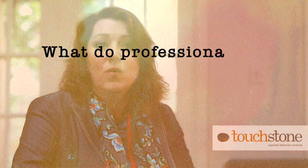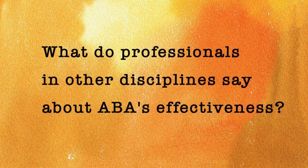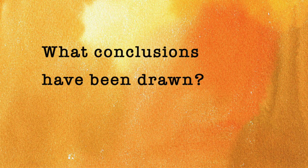Another area to find information about ABA or any other treatment is to look at recommendations that are a result of outside research or reviews of research from well-established, reputable organizations that are not in the field of the treatment you're considering. So let's look outside the field of ABA. What do professionals in other disciplines say about its effectiveness? What conclusions have been drawn as a result of their evidence reviews? What you will find is that many other groups and organizations have also looked at the available research and have come to the same conclusion.